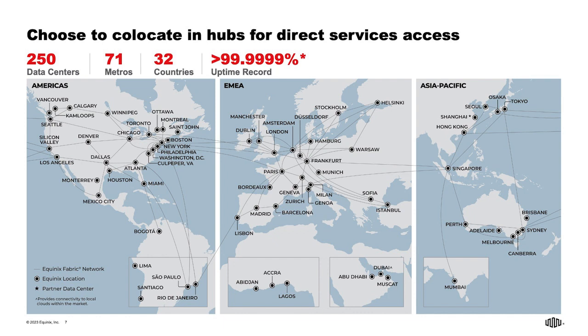Let's take a look at the first step. So to leverage our data center colocation footprint, and this footprint has the widest coverage out there with 250 data centers in 71 major locations, 32 countries, 100% renewable energy at most sites, and which has our fabric interconnectivity running through, enabling connections to any major networks, clouds, digital services.